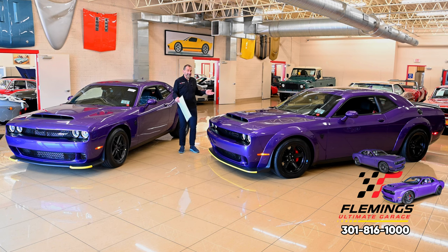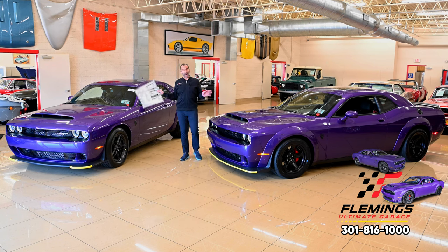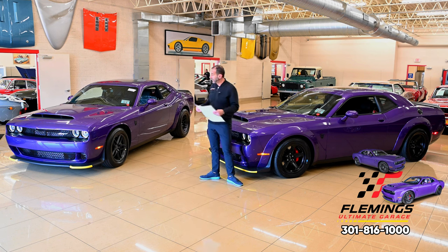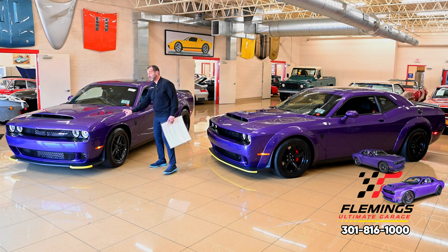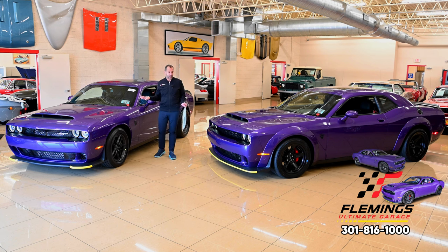You're talking about big sticky tires on here. You can see these both have the wide bodies on them. All right, this has the fender flares front and rear. This one for 2023, they do not put the flares on the front. You can order a set, have them painted. It would look really great, that's up to you. However, if you just want to leave them the way they are.